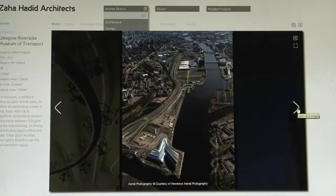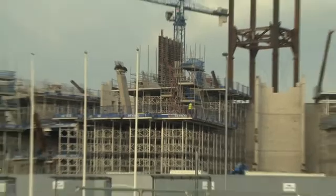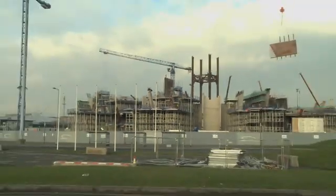I would argue quite strongly that the money spent by the private and public sectors has really been worth it, and it's helped transform the River Clyde. Job's not done yet, but we're well on our way.